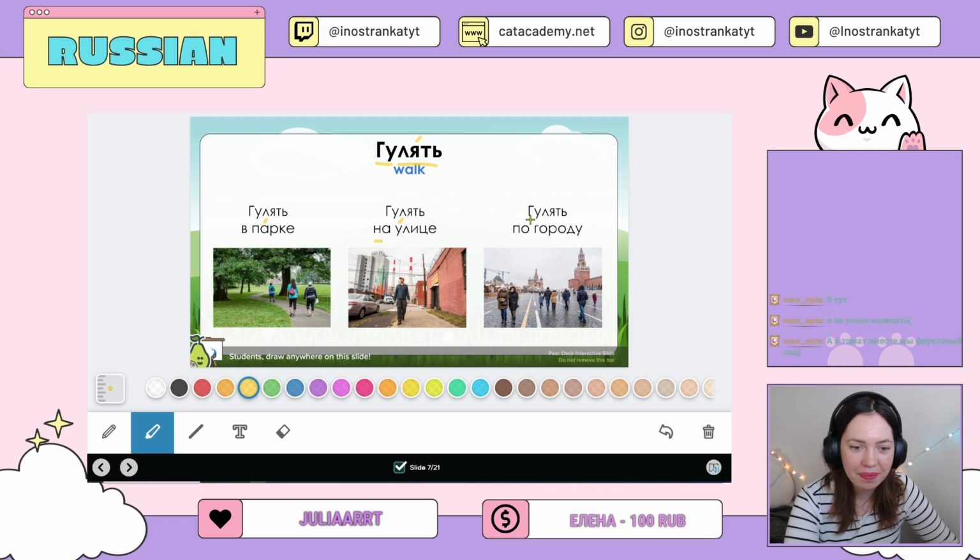Okay, the last one. Гулять по городу. To walk around the city. Да, было такое упражнение. Гулять в парке, гулять на улице и гулять по городу.